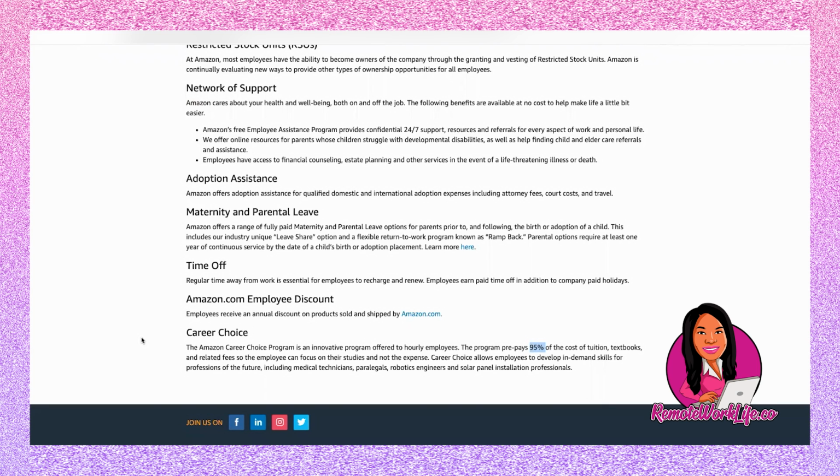If you feel like you need to be making more money, but everyone's always offering you the same amount of money, then you want to take their Career Choice program seriously if you get hired. Because once you get more education in an area, maybe it's a certification or it might be a degree, whatever you go and get is going to set you up to make more money. And then the other thing that I really love about their benefits is their maternity and parental leave program. I've looked into it and it looks awesome.